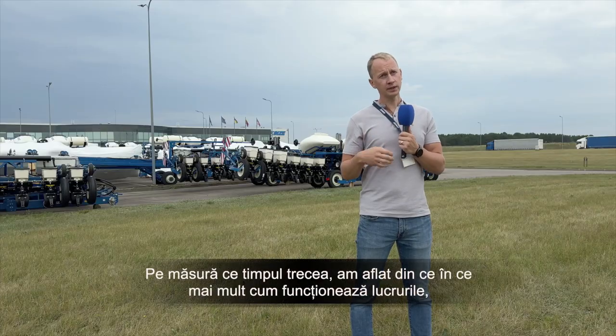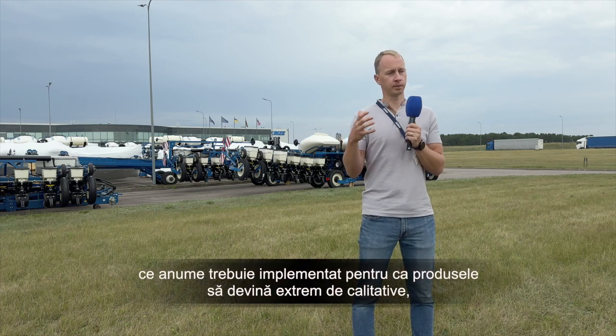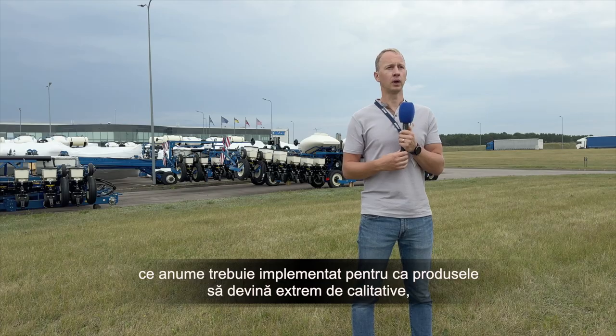As time went, we learned more and more about how things work and what needs to be put together to make this a really quality product.